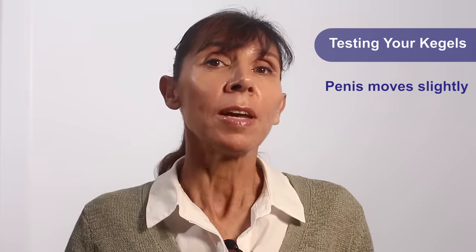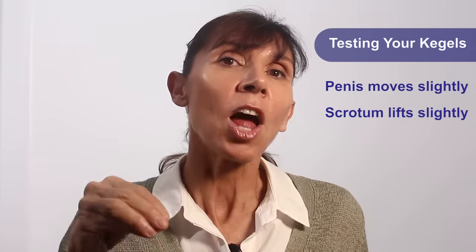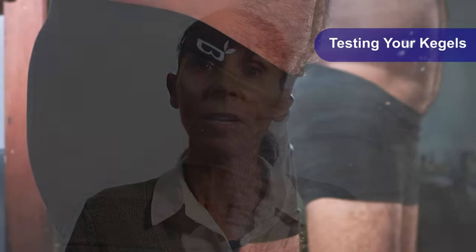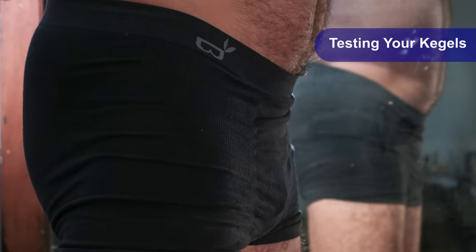How did you go with that exercise at home? This exercise feels really subtle. Don't expect to feel a large contraction like flexing your biceps. These muscles that you're exercising are small. To test your Kegels, you can do a number of things. Your penis should move slightly inwards towards your abdomen as you do this exercise, and your scrotum lifts slightly upwards towards your body as you stand side on. So you might like to do this in a mirror and see that your penis moves inwards towards your body and your scrotum lifts slightly towards your body as well.